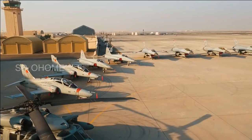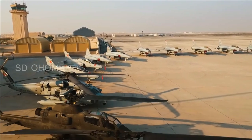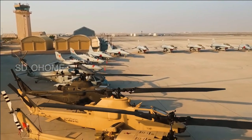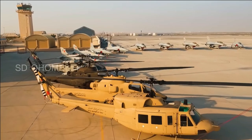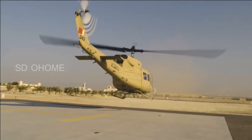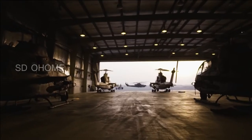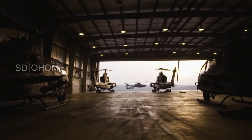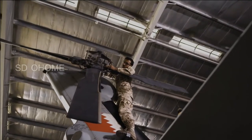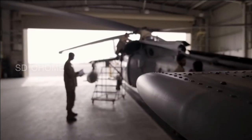The formation of the Royal Bahrain Air Force began with the introduction of two BO-105 helicopters, which resulted in the preparation of the infrastructure to accommodate a squadron of Bell 212 helicopters. The construction phase of the helicopter wing lasted about 25 years at a high rate of safety.